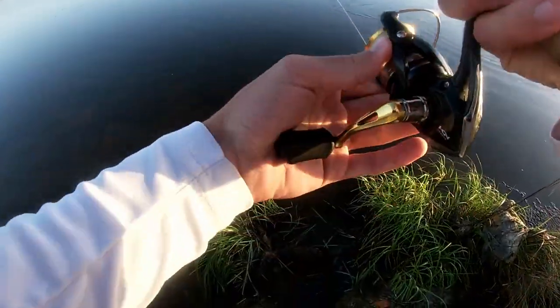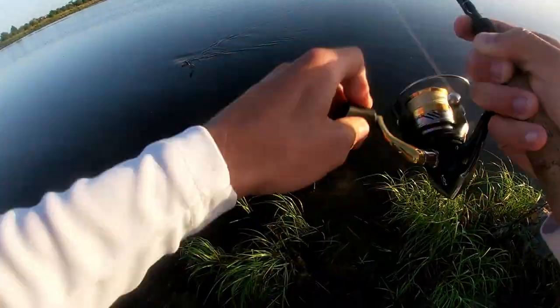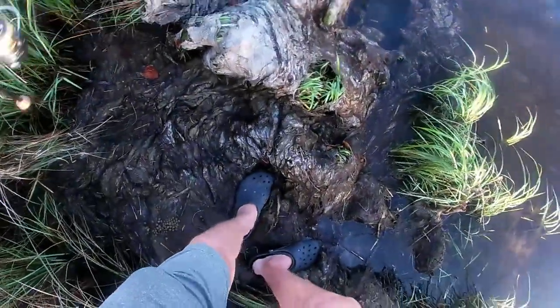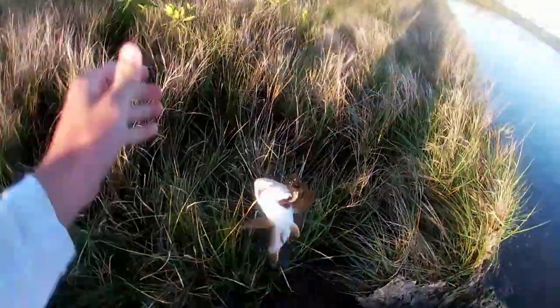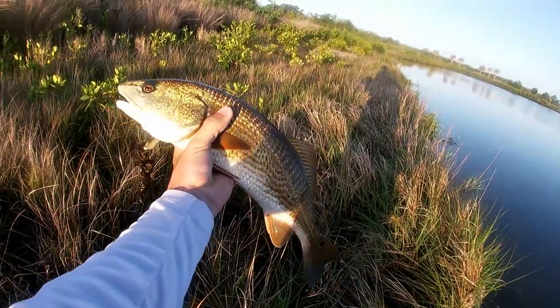Snook. Wait, no. Redfish. Let's go, baby. Redfish, baby. That is how you get the morning done. Look at that redfish. Heck yeah, baby.